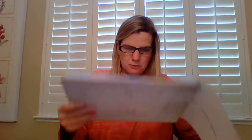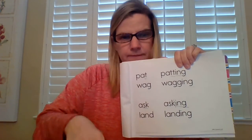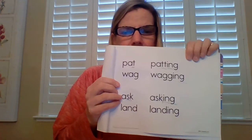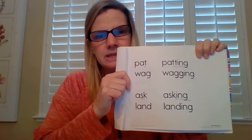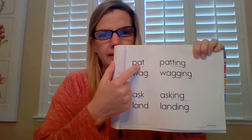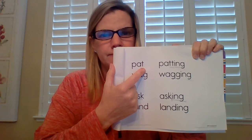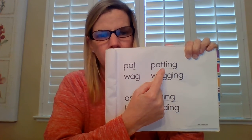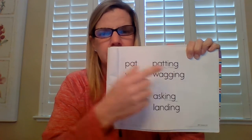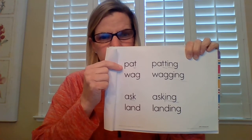Today we're going to review a few rules that we have to remember as good readers and writers. When we're adding ing to a word, we have to find the vowel, how many consonants after the vowel. If there's only one, we have to double the final consonant and add ing. The same rule applies to adding ed to words.